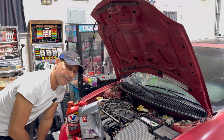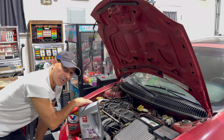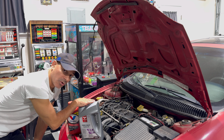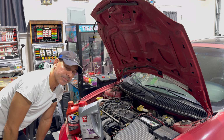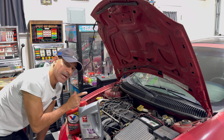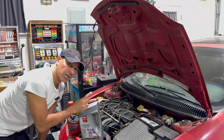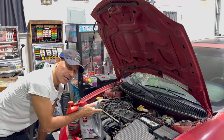And another thing to keep in mind for manual transmissions, you don't always have that dipstick either. Like, for example, in the Jeep that we're going to be working on, and unfortunately I can't show you right now, that does not have a dipstick. So the way to check the levels on that, you need to get to the manual transmission. You'll have two plugs on it. You'll have a filling plug up top. You'll have a drain plug towards the bottom.